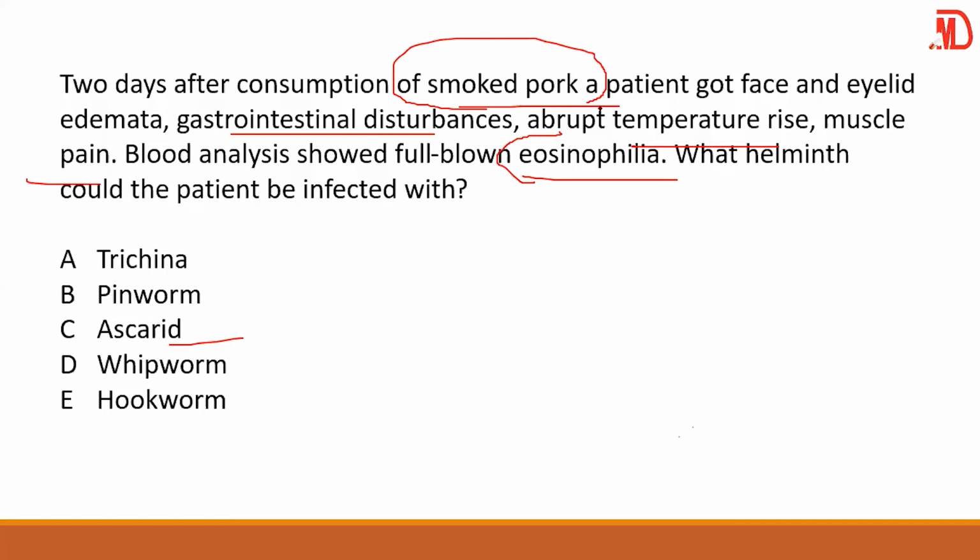And this is a roundworm. They are found in undercooked meat, especially pork. So the history will make us go for what? Trichina. But in the absence of it, we could have been thinking of what? Ascariasis. All right.